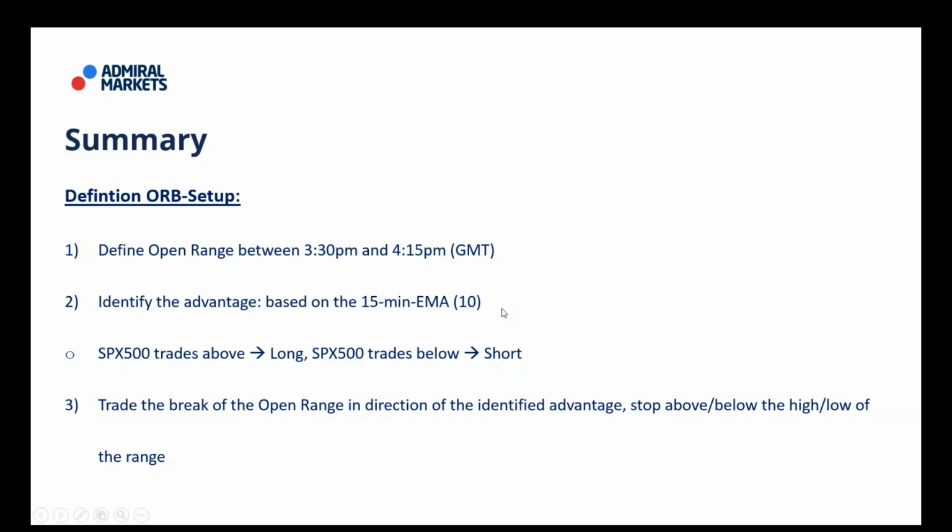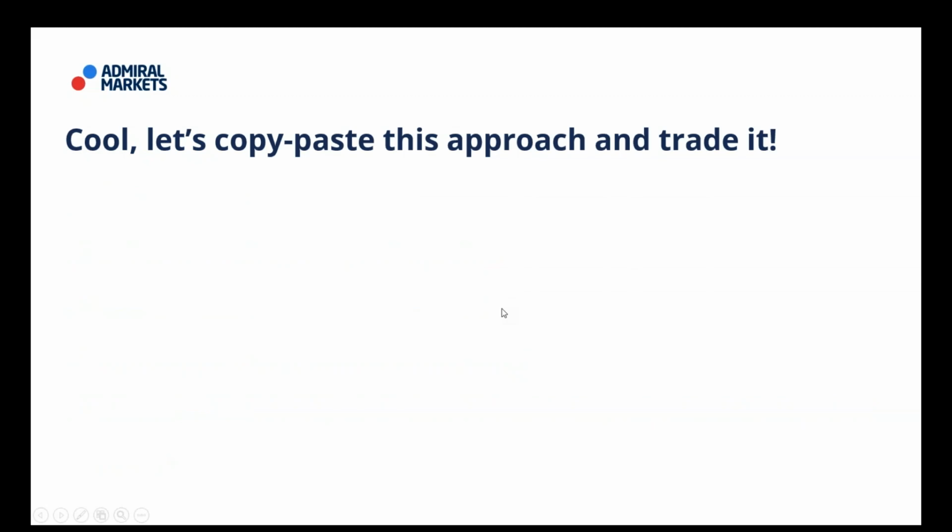I'd like to share some final thoughts, because some of you probably now come to this conclusion: cool, it's very easy to just duplicate the strategy, we just have to trade it and make money trading the markets. I really want to emphasize this: please don't do that.